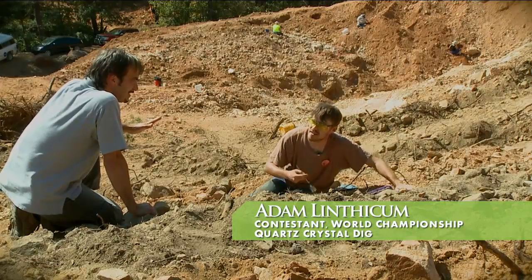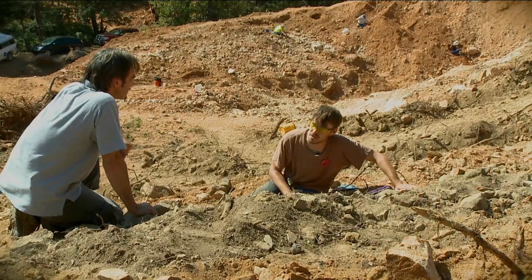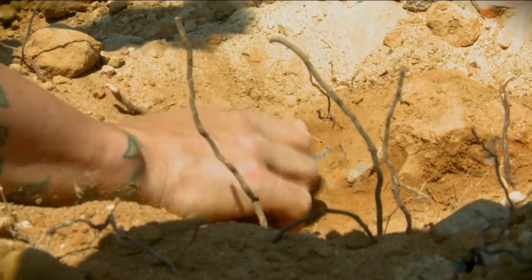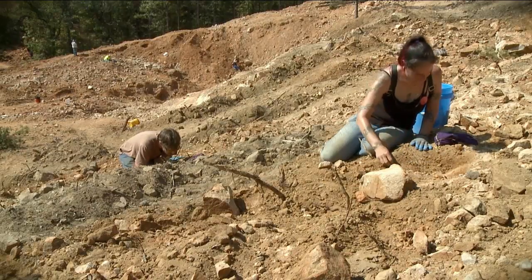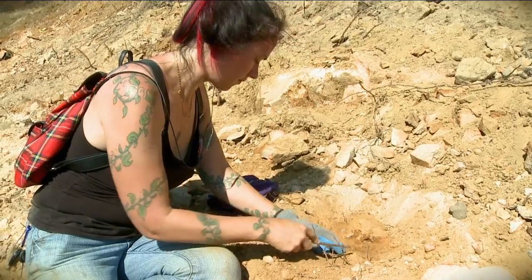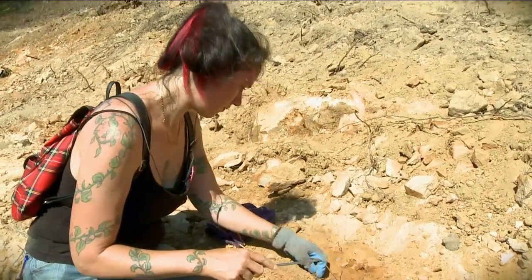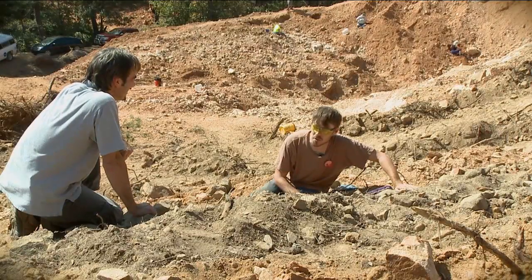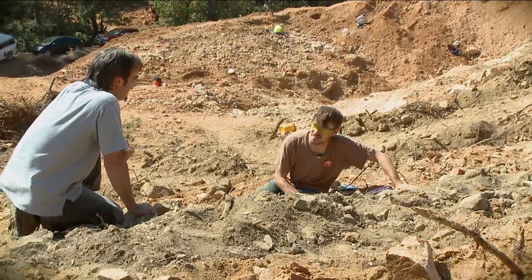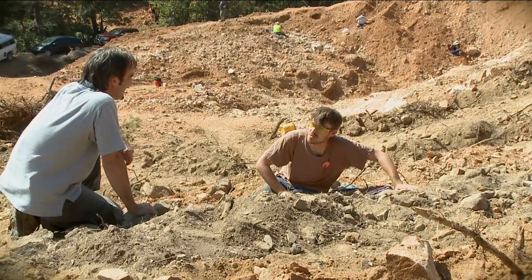So, is this your first time being in the World Championship Quartz Crystal Dig, or you've been out here before? We've been out once before, a couple of years ago. We had to take a year off, but we wanted to come back and do it for the 30th. So I guess this is something that you all do quite often, is go quartz crystal digging? Not very often. Actually, we were roped into it by my mother-in-law. About 3 years ago was the first time we'd gone on a quartz crystal dig.